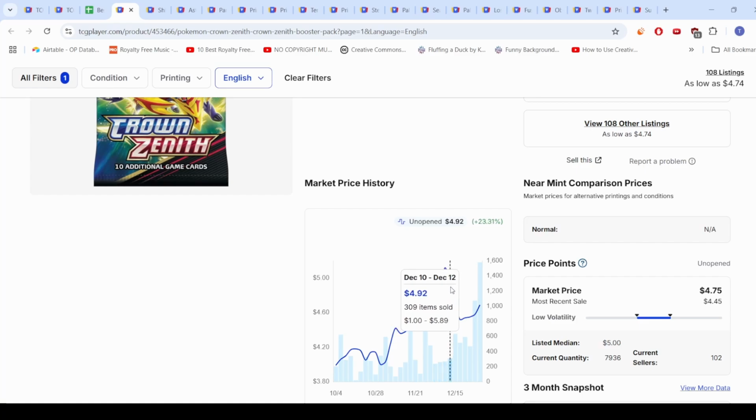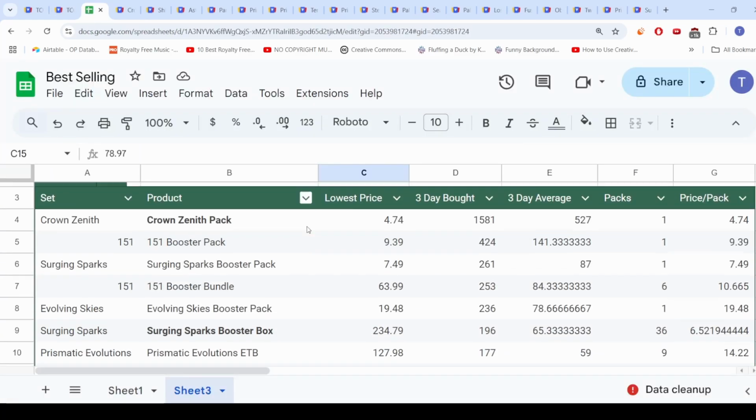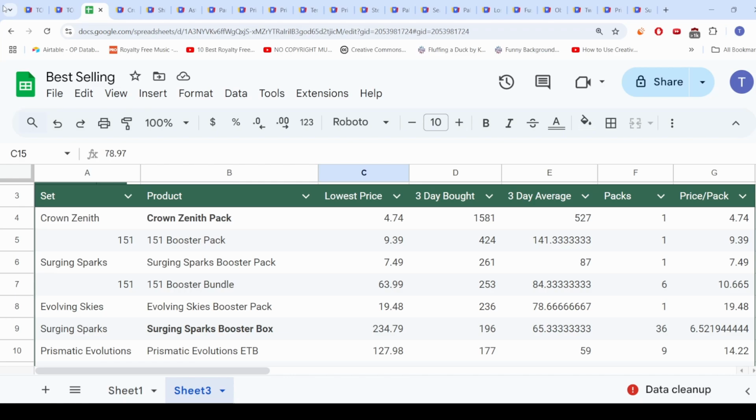So starting around mid month, on December 13th, it starts to pick up to about 500-ish packs a day, maybe 600, and around Christmas time it goes to about 1,000, and then in the last few days it's about 1,500. So that's like 500 packs a day. It's pretty crazy.